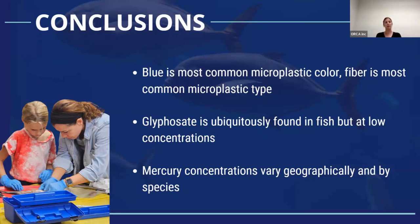But as far as the data that was presented at this particular presentation, what we know is that blue microplastics are the most common color. We know that fiber is the most common microplastic type. This jives with current UCF research looking at microplastics in water column. And so it's not all that surprising to now be able to document that in fish from the Indian River Lagoon. We know that glyphosate is ubiquitously found in fish. 99% of all of our fish, over 500 individuals have been tested, have detectable concentrations, but those concentrations are very low and below acceptable daily intake advisory levels.